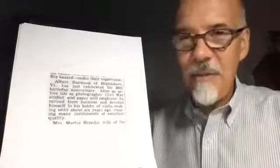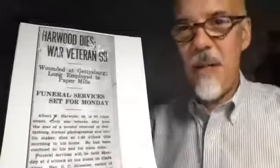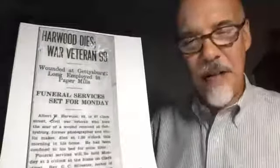So now that I know this information, I look around a little bit more, and sure enough, I find his obituary. Here he is. Harwood dies, war veteran, 99. This is 1929, I believe. And look at the deck of this headline: wounded at Gettysburg, long employed in paper mills. So now we're beginning to find out some of the information about him. So he was said to be wounded at Gettysburg, in paper mills, a photographer. It mentions he worked in Windsor, lived in Windsor, Vermont, which connects to the back of the mount of the photograph. Lived in Brattleboro, which connects to the other newspaper article.